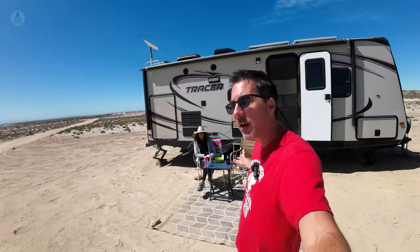Well, it's our last full day in Ojo de Liebre, the lagoon with all the whales here. And we finally had really nice weather. It was super calm this morning. We've got our nice wind block here with the trailer. But now we're gonna head into the town of Guerrero Negro for a little bit more exploring.